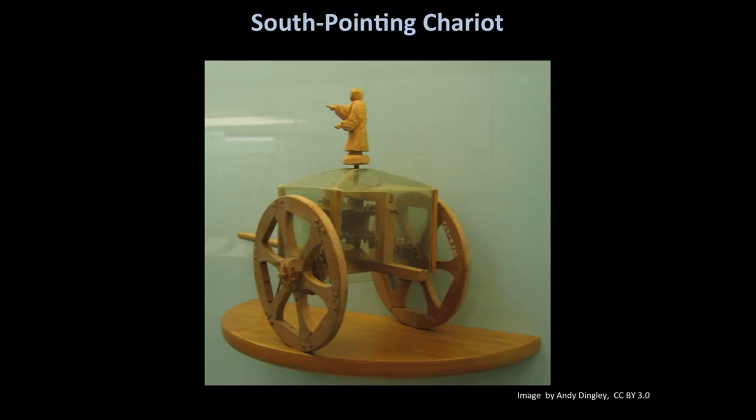How accurate this thing could be, I really don't know. I seriously doubt that it was that accurate. I suspect it was more a conceptual thing than something that was ever really used, but I could be wrong on that one.